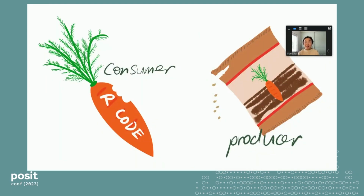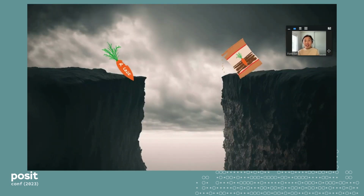Up until this point of my career, I considered myself an R code consumer. I used code developed by other package maintainers to get to the answers for my research questions. And the expectation now felt like I had to become an R code producer. And the difference between these two roles felt really intimidating. And I think this is a really common experience when you're first trying to pick up a new skill.